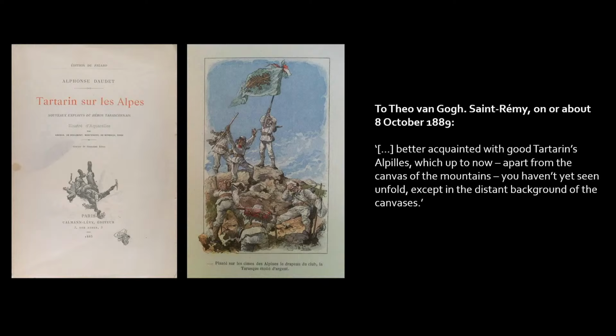Van Gogh read Aventure prodigieuse de Tartarin de Tarascon, Prodigious Adventures of Tartarin of Tarascon, upon his arrival in the Provence, followed by Tartarin sur les Alpes, or translated Tartarin on the Alps, two satirical novels by Alphonse Daudet that mocked the men of southern France. Tartarin, the central character of both books, is the president of the Tarascon Mountain Climbing Association, whose members have never been further than the foothills of the Alpilles.